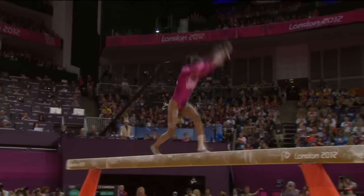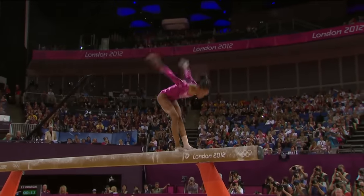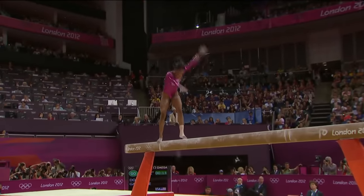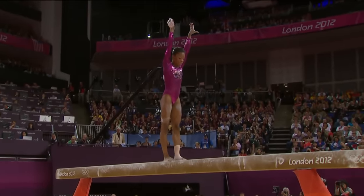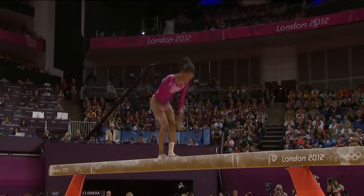So this we're going to know right here. Don't we, Tim? Right here, this element. That was great for her. And she follows up with another super hard skill. It's a full twist.